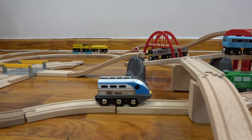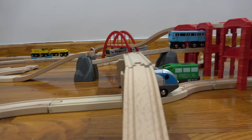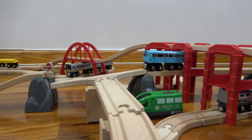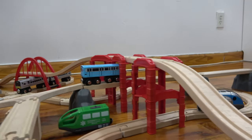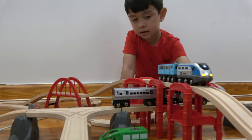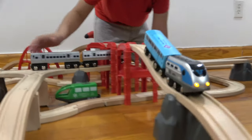So lonely. He's trying to find his Long Island Railroad. Run away! Hi, train!